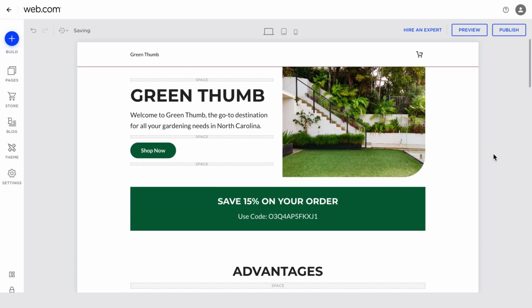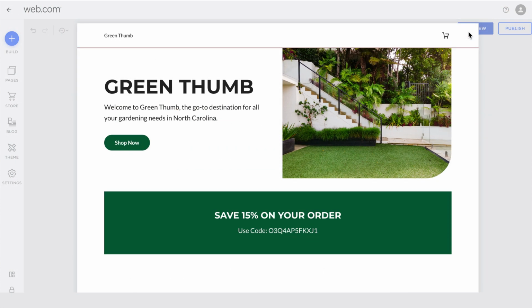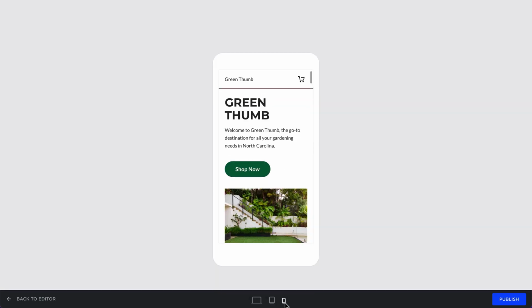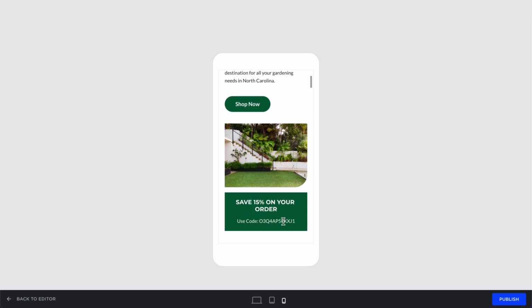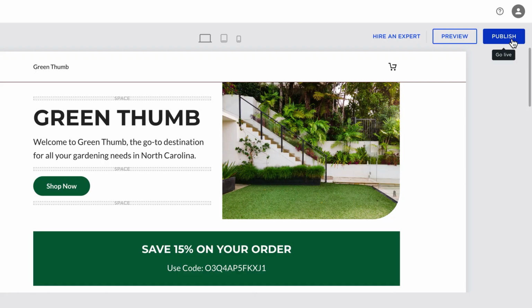Once you've made all the changes to your website, click on Preview button to see how it will look once published. You can also click on the device icons to check its responsiveness on different screens. When you're ready to go live, click the Publish button.